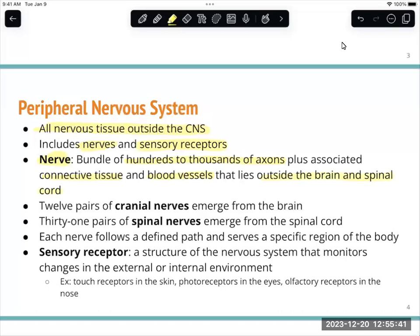I mentioned those cranial nerves. We have 12 pairs, a right and a left. These come directly off of the brain. We have 31 pairs of spinal nerves. Test question. Each nerve is going to follow a certain path to go to some specific place in the body.